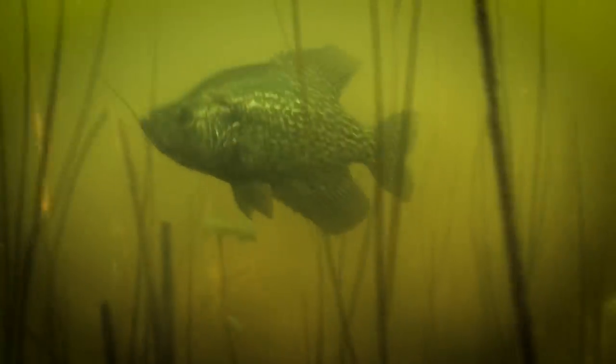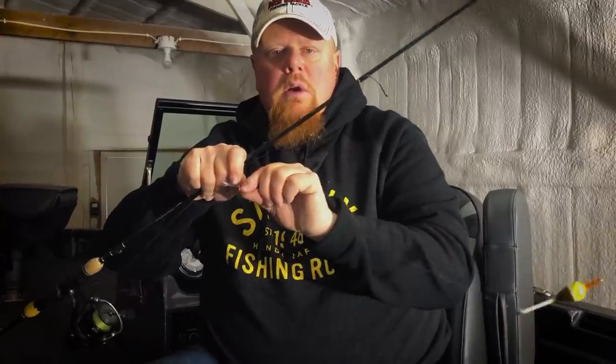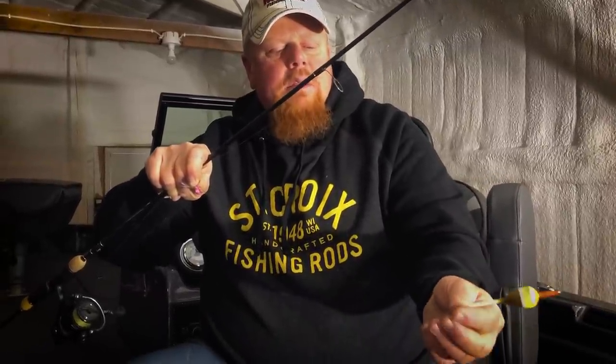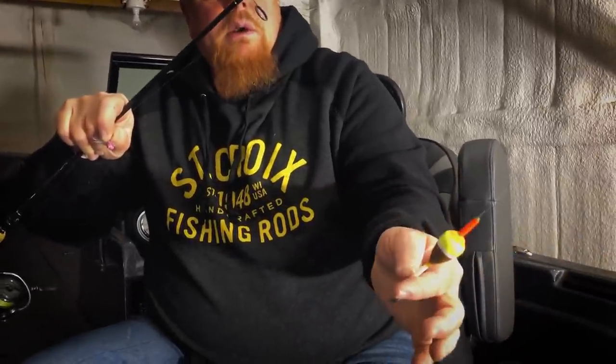Crappies are opportunistic feeders, just like anything else. If something comes close to them and it's moving slow, they'll eat it. And I want it to stop and sit in front of the crappies, so I'll use a light bite bobber. This is a 3/4 inch bobber with a little clear leader. So I'm using 3-pound test, just a little swivel, so your bobber's got a place to stop and rest, and a little slip sinker above it. You can use a bullet sinker, or I get a little barrel sinker here.